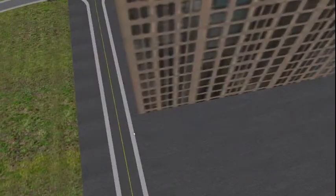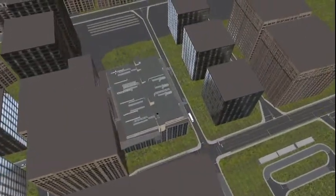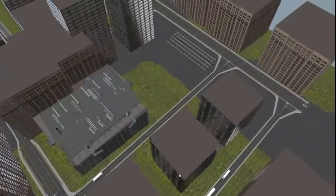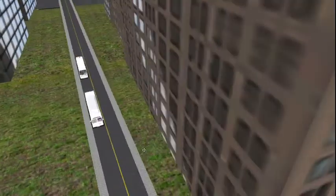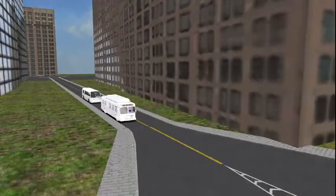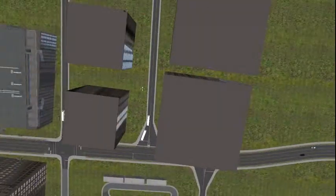So this is downtown. So this is what I mean. Every time I go into the W area in the game, the game just ends up crashing. I don't know why this is buggy. It's quite a little sad.